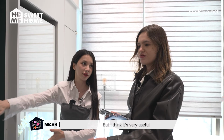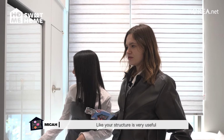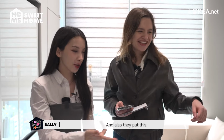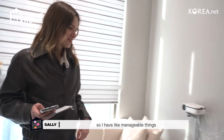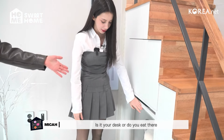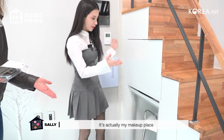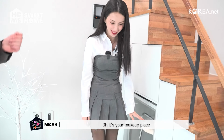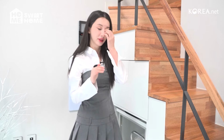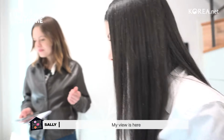I think your structure is very useful, it's easy to cook and eat and then go to sleep. And they put this, so I have manageable things, you can take out a desk. Is it your desk or do you eat there? It's actually my makeup place. Oh, so they've made it really manageable. It's very useful. You have a lot of appliances as well. My view is here. Whoa.